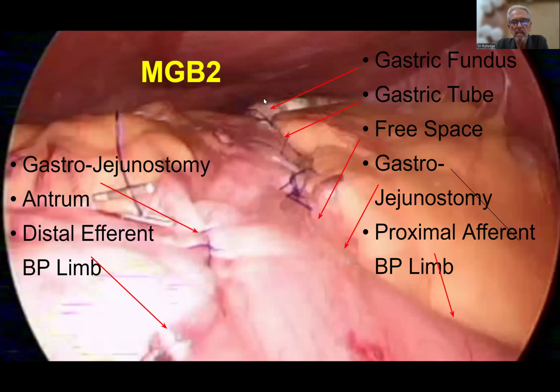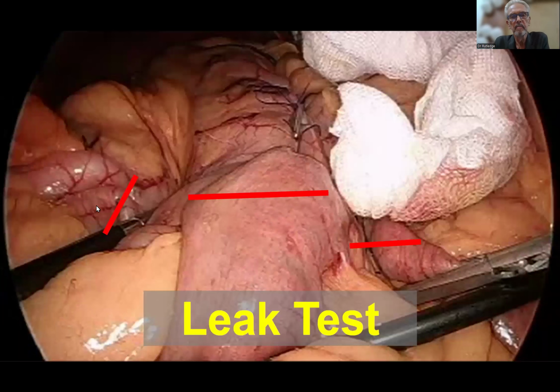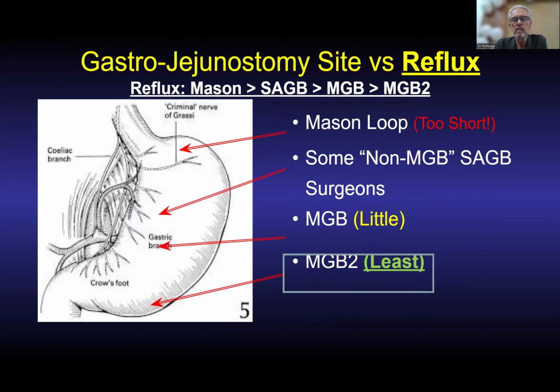There's the plicated stomach. So now the stomach is small, about the size of a big cigar, like you saw in the X-ray. There it is again, stomach, incoming, outgoing, and the antrum here hasn't been plicated yet, but it will be in a moment. Same thing again, incoming, outgoing. This is the stomach pouch now all stitched up like a girdle. So: distal greater curvature, gastrojejunostomy, longer gastric pouch, better blood supply, less reflux, longer distance from the esophagus.